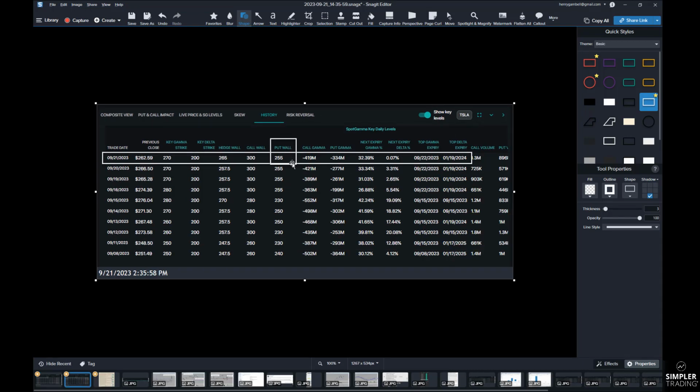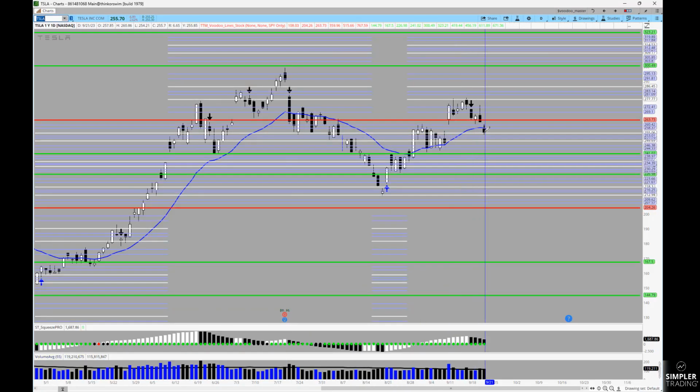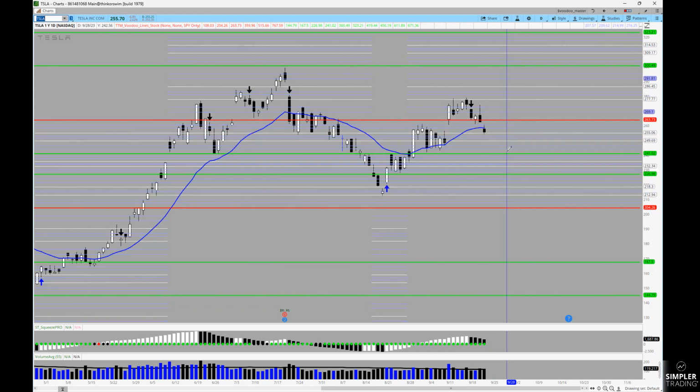So when you look at this at 255, this put wall becomes a very important area where, again, if there's some type of modest bid to start the session, I think you could see Tesla above 255 and on the way back to 263. Now that's a day trading way of thinking. That's very short term. If that doesn't happen, well, then of course downside is the other option. But I want to think about that again from Friday into Wednesday for something like this.